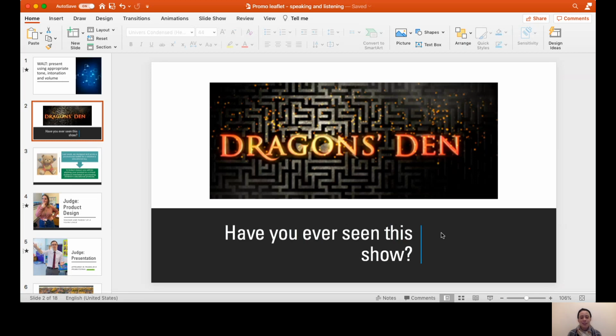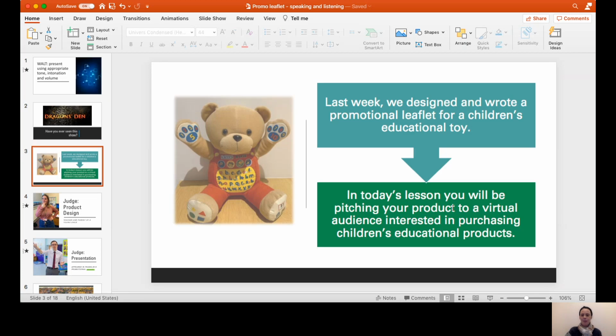So today we're going to take on the role of members of the public and you're going to be presenting your children's educational toy. Now, as I said, last week we designed and wrote a promotional leaflet for a children's educational toy. And we know that the purpose of our promotional leaflet was to persuade our readers, that was parents and teachers perhaps, to purchase this toy for their child or for children in their class.